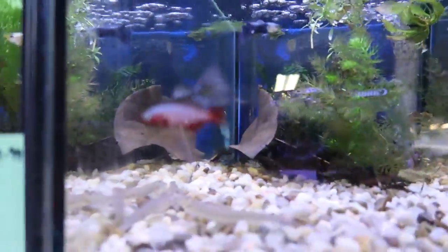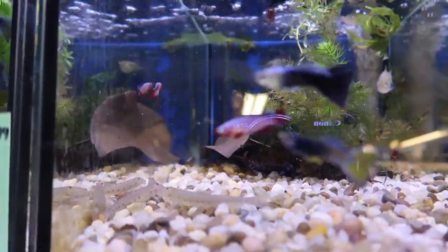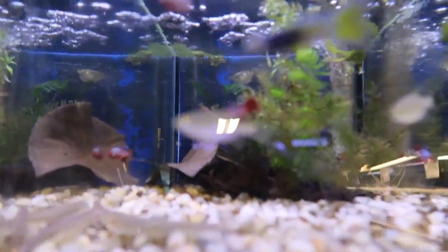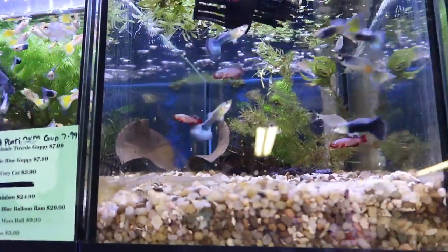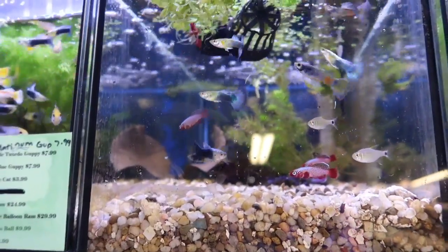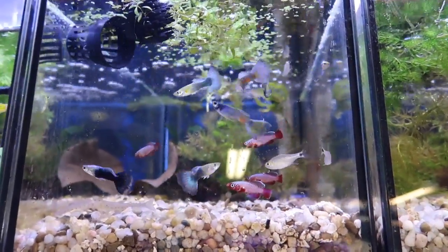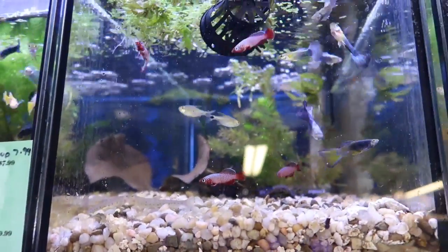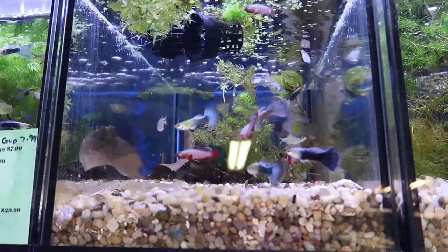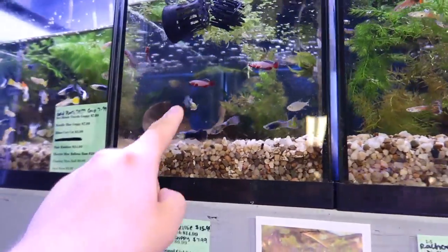Some killies. Oh my goodness. Check out that killie. Trying to get the focus on it. There's a glare on the tank that's causing it to be tough for the camera to focus. Back up a little bit. Here we go. Check that out. Tell me that's not an awesome fish. That is a super awesome fish. Rubra killie. Never heard of it, but I like it a lot. You see it? Look at that, Gina.